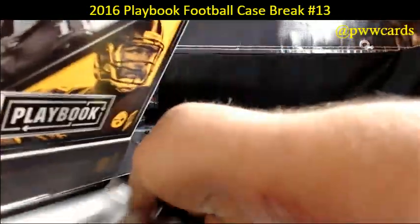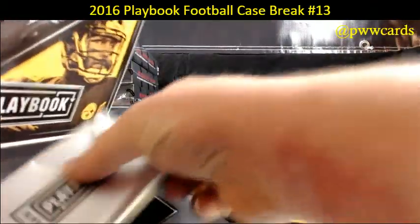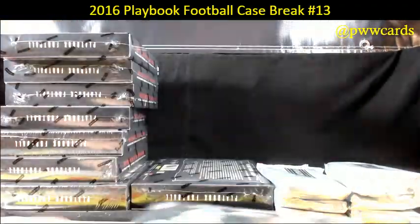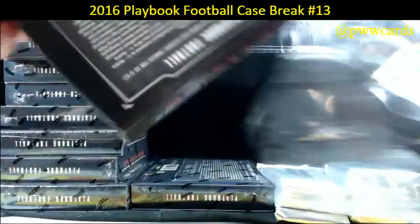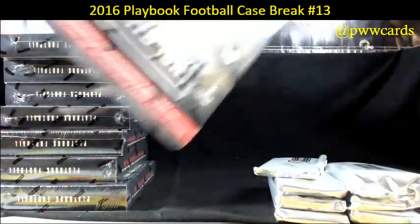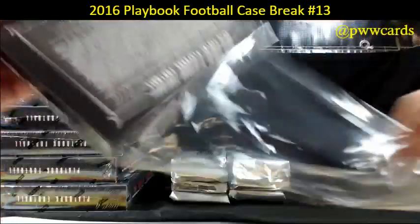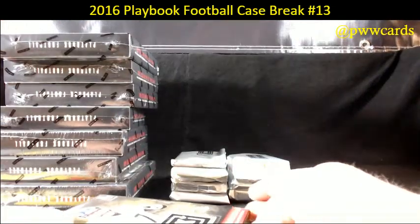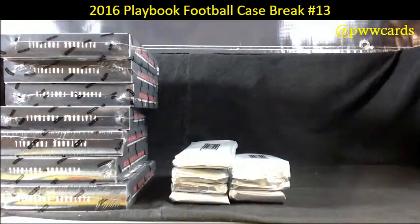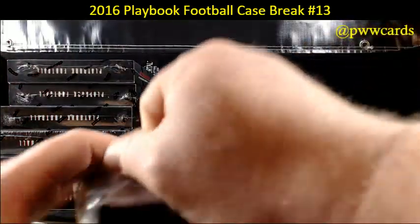How's everybody doing tonight? Good, good, good. Yeah, we're gonna rip some heat tonight. Last week we had 4 1-of-1s pulled out of the breaks I did on Friday night. And if I'm not mistaken, I think 3 of them came in one box, one case break.